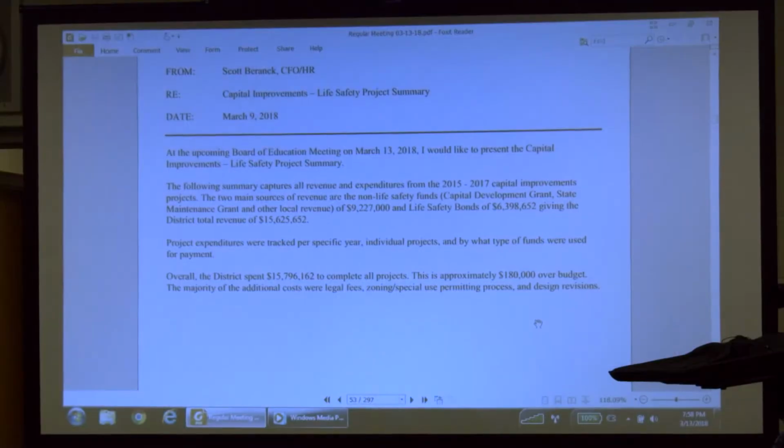The two main sources of revenue are the non-life safety funds. This is the capital development grant, the state maintenance grant, and any other revenue that came in. That totaled approximately $9,227,000. And then the other source of revenue is the life safety bonds. That totaled $6,398,652, giving the district total revenue of $15,625,652. Project expenditures were tracked per specific year, individual projects, and by what type of funds were used for payment.